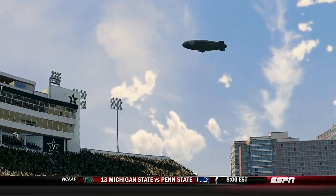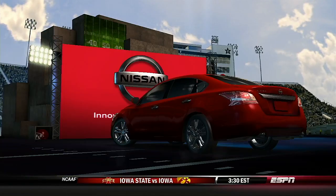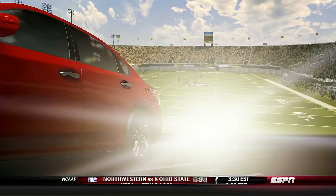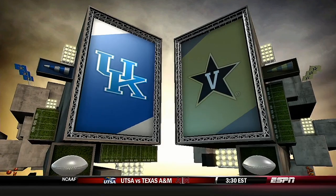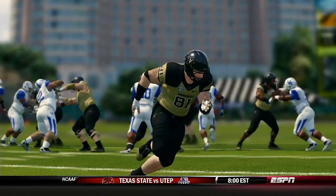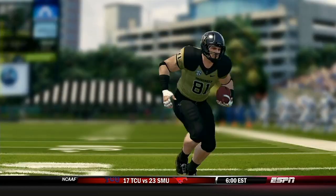Hi, everybody. Glad to have you with us on the EA Sports NCAA Football 14 Halftime Show, presented by Nissan. Innovation that excites. Dave Pollock here in the studio as always, to lend a little perspective to what just went down in the first 30 minutes.